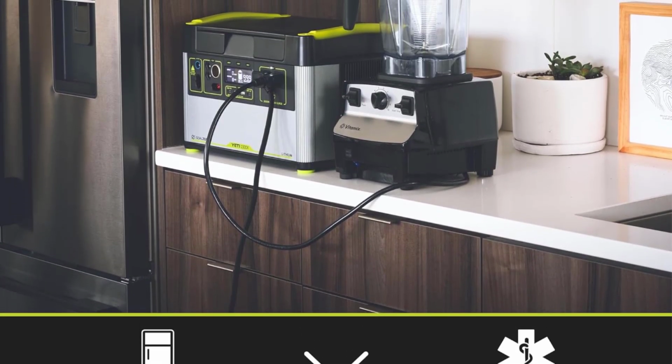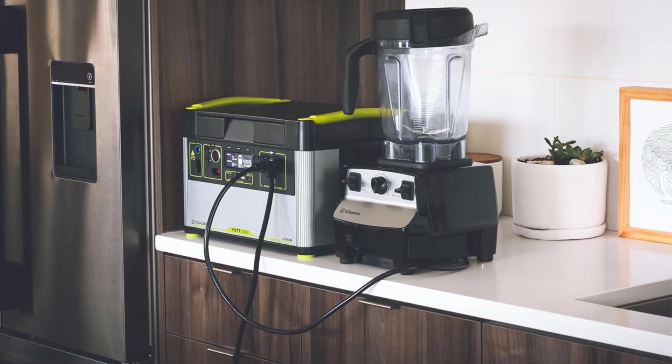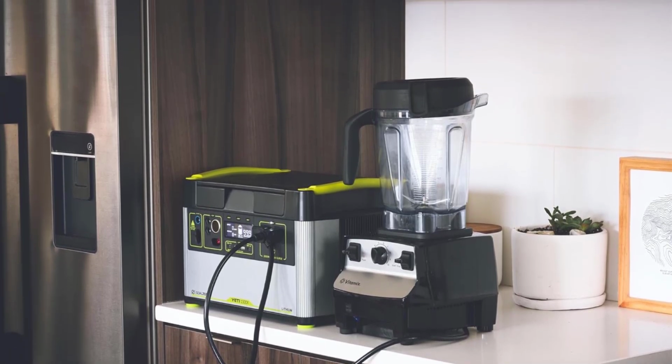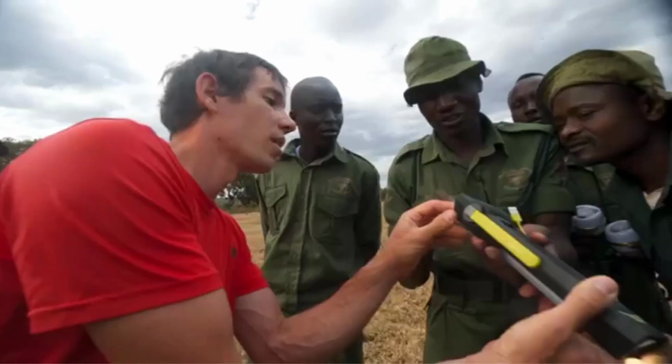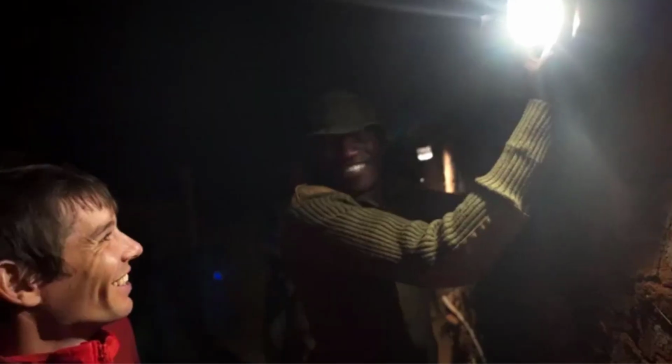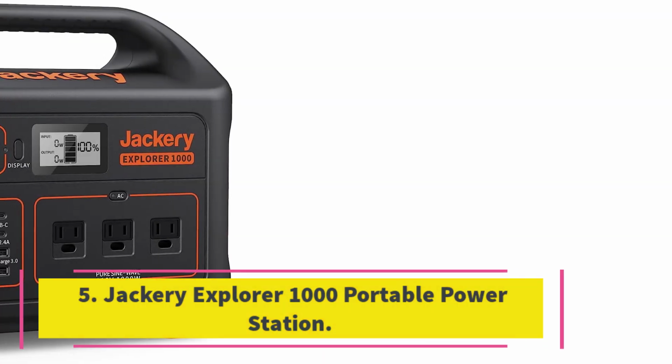One thing we learned testing power stations is that cable management can be a hassle. With multiple charging cords, plugs, and adapters, we often got cables mixed up. We didn't have that problem with the Yeti, though, because it has a built-in cable storage compartment, a welcome feature, to be sure.